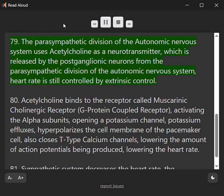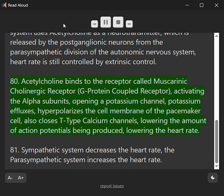79. The parasympathetic division of the autonomic nervous system uses acetylcholine as a neurotransmitter, which is released by the postganglionic neurons from the parasympathetic division of the autonomic nervous system. Heart rate is still controlled by extrinsic control. 80. Acetylcholine binds to the receptor called muscarinic cholinergic receptor, a G protein coupled receptor, activating the alpha subunits, opening a potassium channel. Potassium effluxes, hyperpolarizes the cell membrane of the pacemaker cell, and also closes T-type calcium channels, lowering the amount of action potentials being produced, lowering the heart rate.